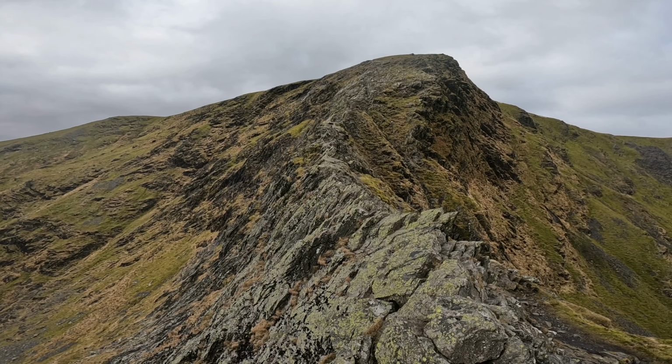Still can't see a summit. Must be up here somewhere then. It looks like this is the summit of Southern Fell. There's no other areas of high ground around. I was expecting maybe a few stones to depict a cairn, but not so.